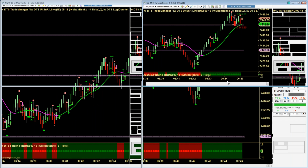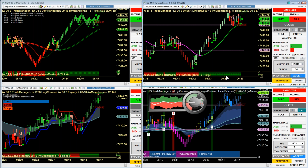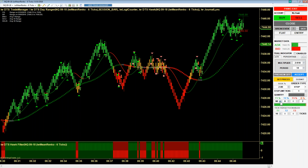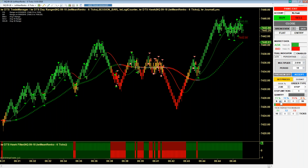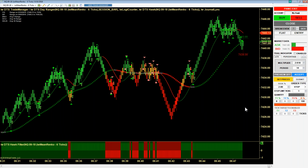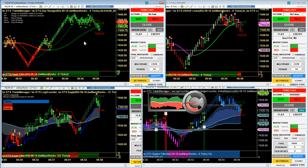It does look as though the market is going to favor the upside here today. Maybe we're going to try to get into that gap. Okay, we got ourselves a bit of a 4-arrow consolidation going now on the Hawk. So the 4-arrow consolidation, 1, 2, 3, 4, we expect the market to rally off that 4th signal. No, they're not liking it. Back into yellow bars, so that spoiled that signal.